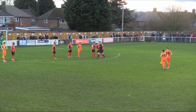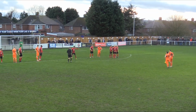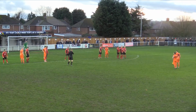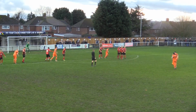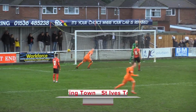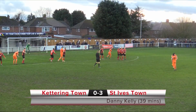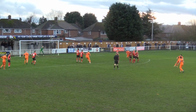But there's a chance here for St Ives to shoot. It's going to be the number 10. It's about 28 yards out. Right-footed. Is on the right-hand side of the D though, so it would suit a left footer, but it's a... Oh, it's gone in. It's a good free kick, and it's 3-0. Paul White rooted to the spot.